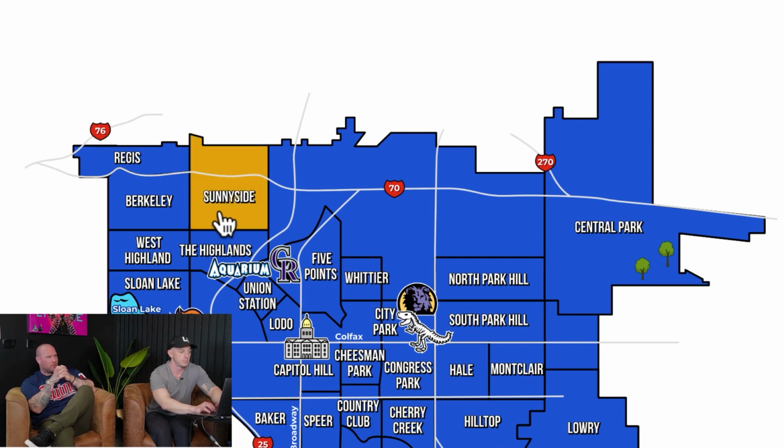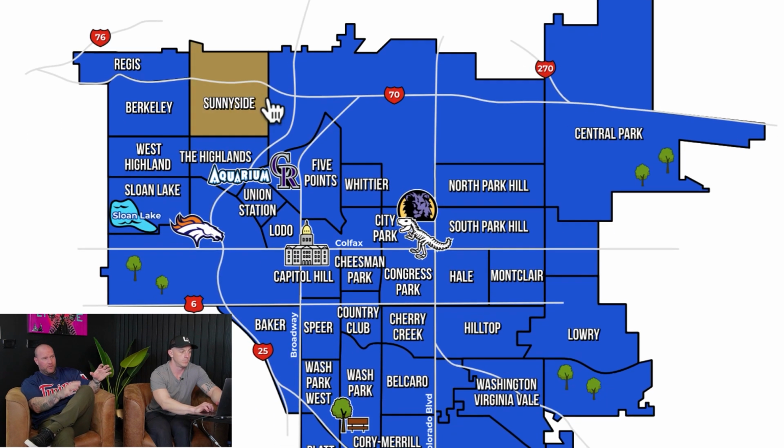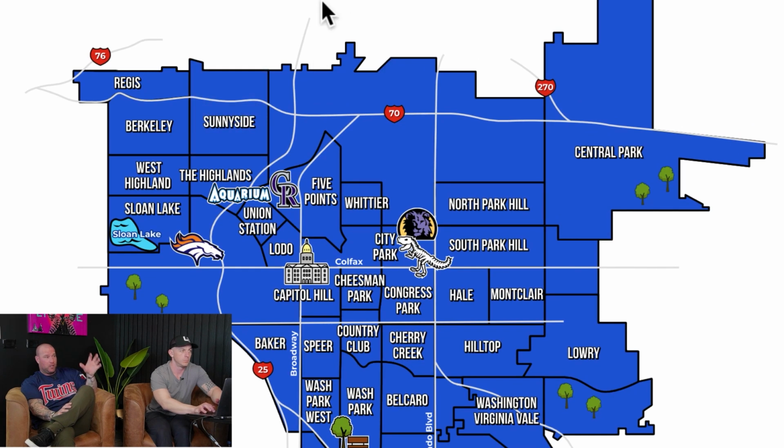Just a little bit more established, a little bit older neighborhood. Smaller homes in Sunnyside compared to Wash Park. Some of those bungalows and new builds are huge. But bang for buck, the single family homes there, and the amount of parks you get in Sunnyside, like personal little neighborhood parks, are really cool. But let's definitely show the Highlands.